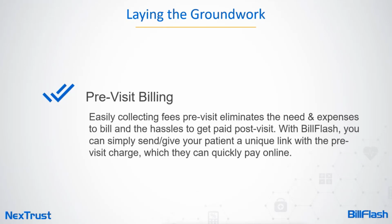Pre-visit billing in medical practices offers a range of benefits, from streamlining administrative processes and enhancing the overall patient experience. First off, it promotes financial transparency by providing patients with clear information about anticipated costs before their appointment. This transparency empowers patients to plan and budget for their healthcare expenses, reducing the likelihood of surprises and facilitating more informed decision-making.